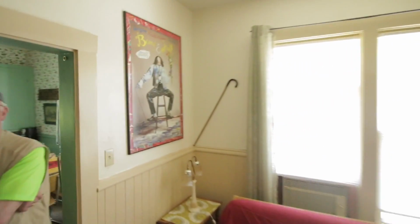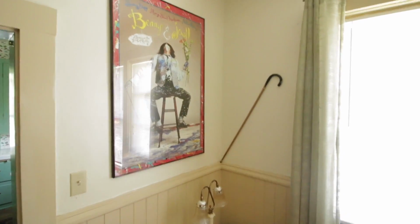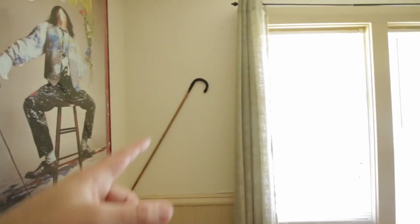Oh, you can have the Benny and Joon poster there on the wall too. Yep. And the cane here, well, that's probably a reproduction of his cane, I'm guessing. Oh yeah, well, I don't know.